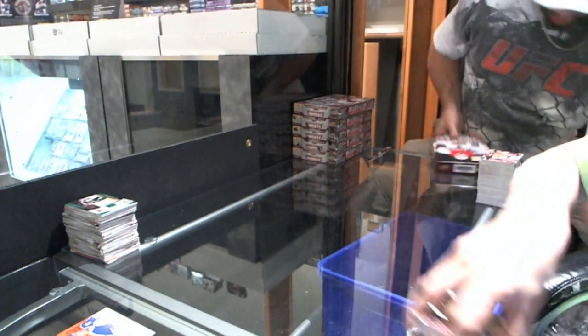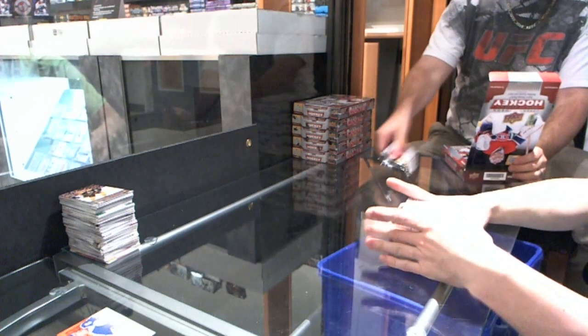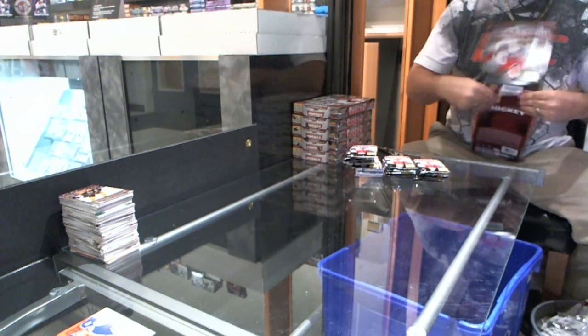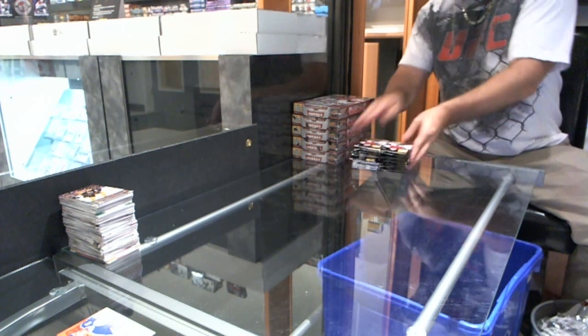That's probably our weakest box, and we still got a Hamilton. Val Nichushkin, Mikhail Grigorenko, Dougie Hamilton, Ryan Bergen. That was the weakest box. I'll take it. Way to go, Upper Deck. You've done good. And we still haven't hit a McKinnon yet.